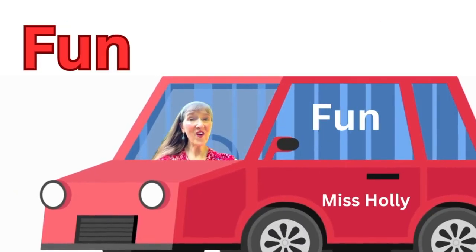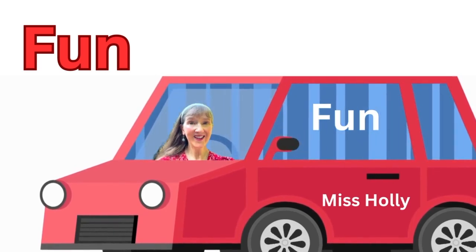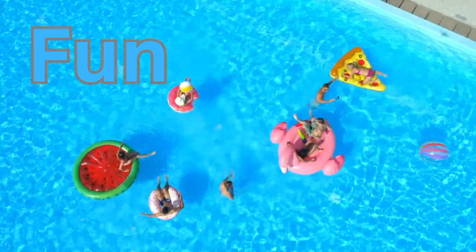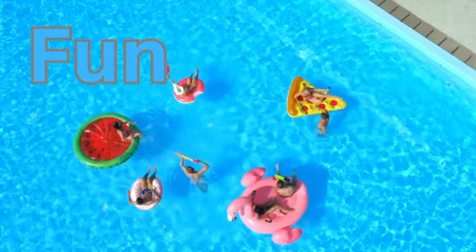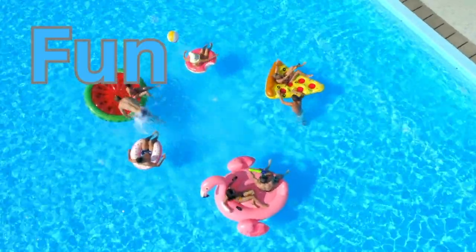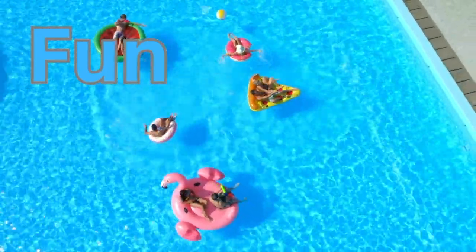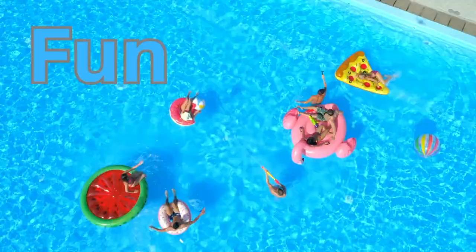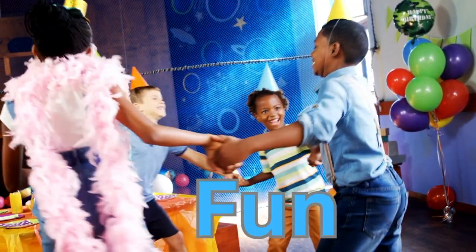Let's read the word fun. F-U-N. Look at the word fun in this picture. These people are having fun on inflatables shaped like a pizza, a flamingo bird, a watermelon, and a donut. That does look like fun. And here are some children having fun at a party. Let's say that word, fun.